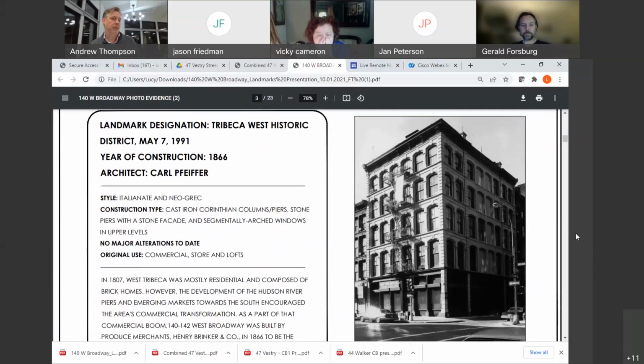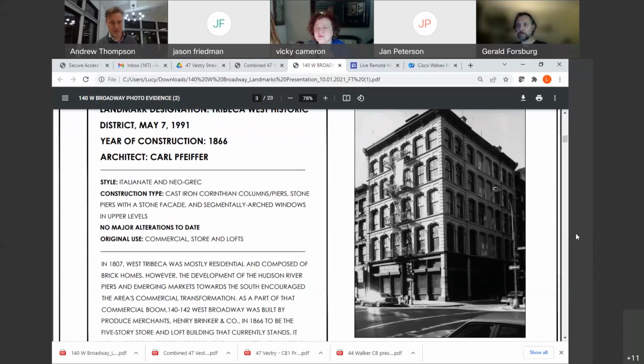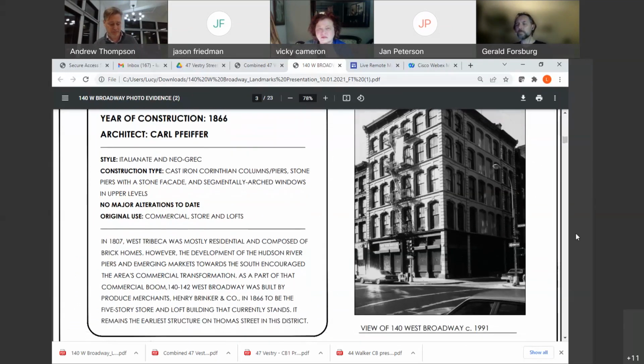Here's a little bit of information on the building when it was designated back in 1991. Of course, it was built back in 1866. And you saw this picture before. We just reused it. And we give a little history about the building as well. The lower portion being used for commercial and the upper portion being used as residential currently. Okay, next.